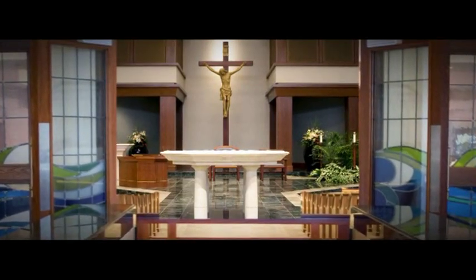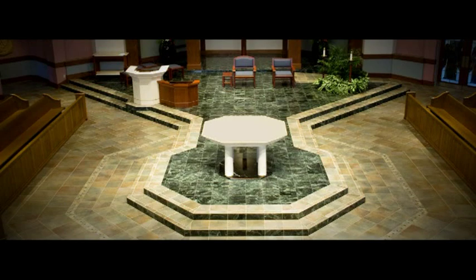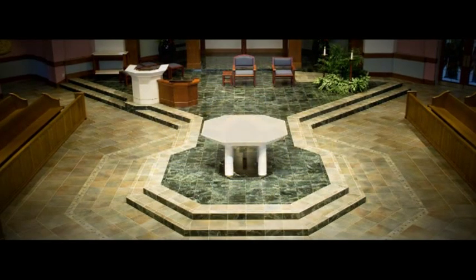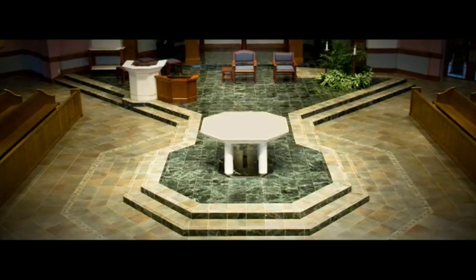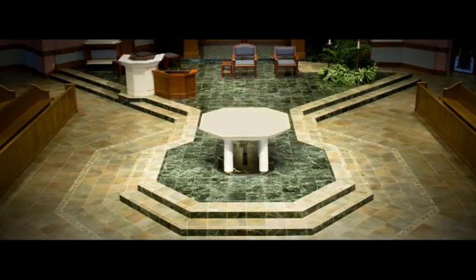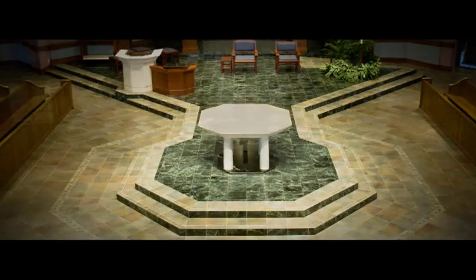The materials from the font and the processional path are mirrored in the altar and the ambo. Both are made of the crema marfil marble and carved with the Tudor rose. The octagon shape is repeated here to represent the 7 days of creation plus 1, God, to show the equal importance of the liturgy of the Word and the liturgy of the Eucharist.